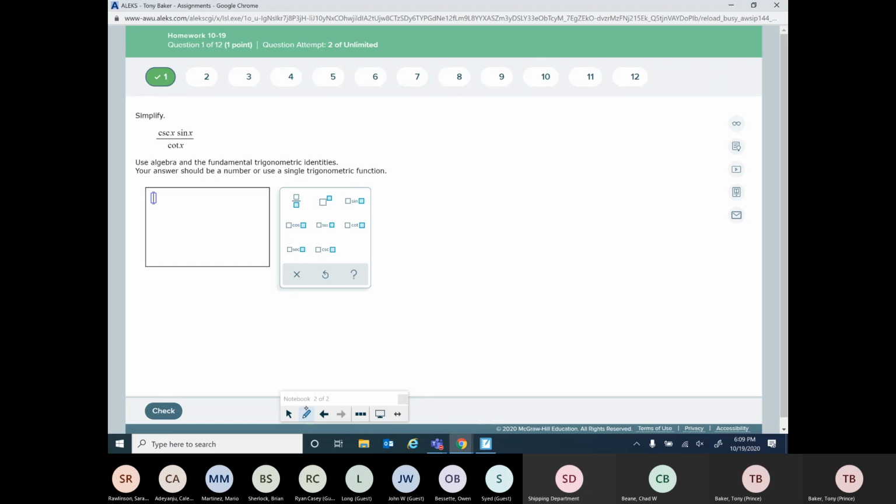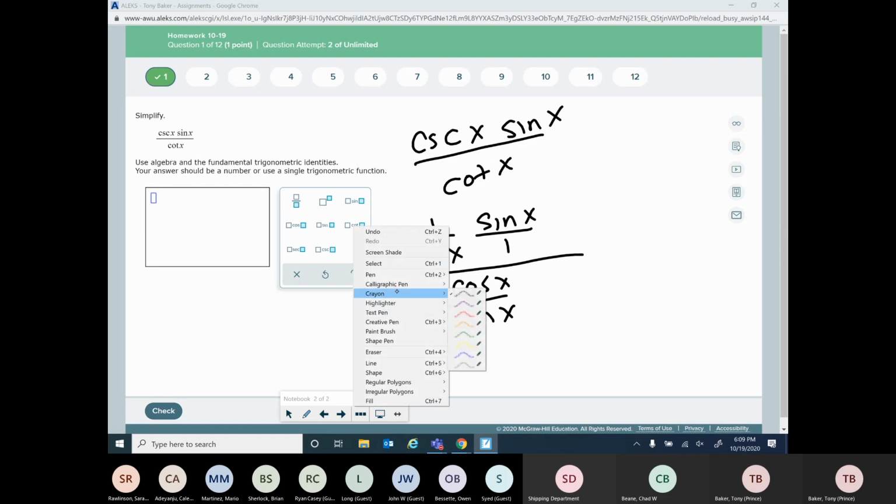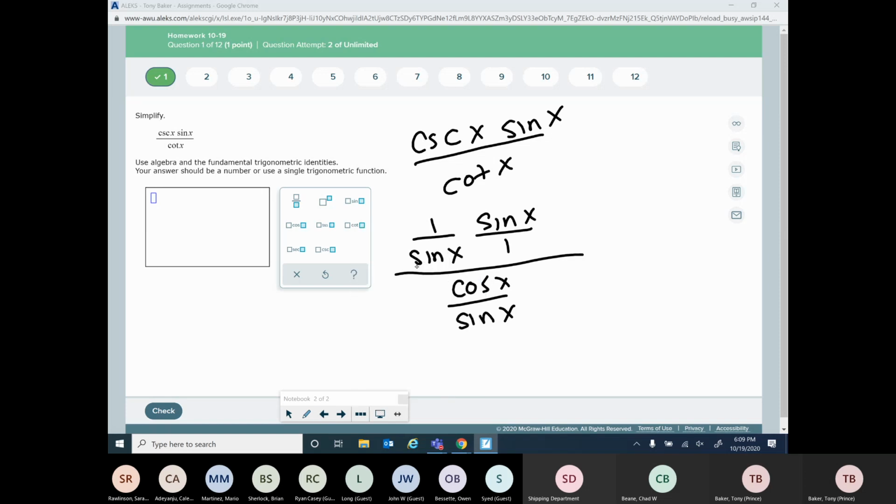So this one we've got cosecant x sine x over cotangent x. So cosecant, I have 1 over sine x, and then I have sine x over 1, and then that whole thing is over cosine x over sine x. So in this one, I know those two cancel right out. So that's just a 1. So it's 1 over cosine x over sine x. So that just flips. So it's sine x over cosine x, which is tangent of x.